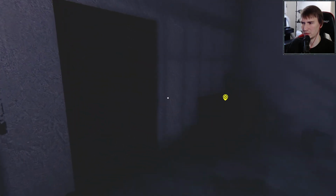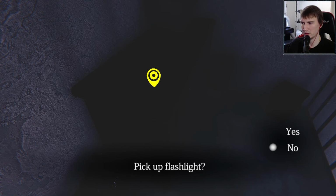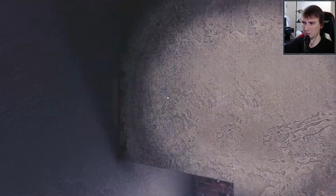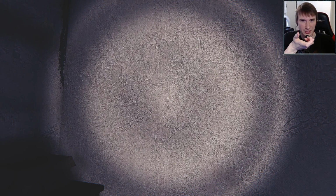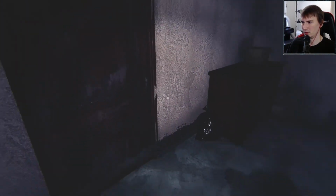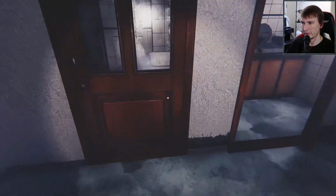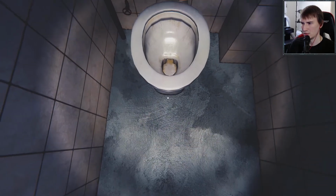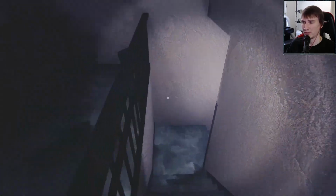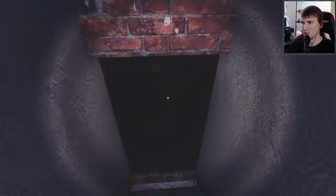Gotta bring a flashlight. Where is it? Pick up flashlight. Seriously? Jesus Christ. Oh. Another favorite flashlight. It's like you're holding a flashlight and then you do like that. This is the flashlight in this type of games. That's ridiculous. Okay, can I open the door? Oh, textures. Well, actually, the graphics are not bad. Oh, yeah, by the way, the game came out in 2020.